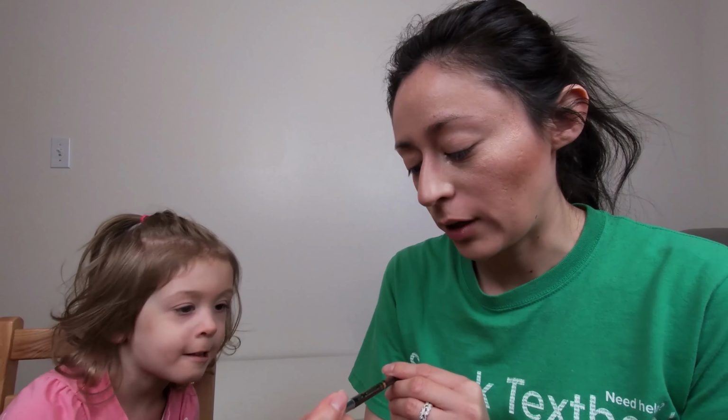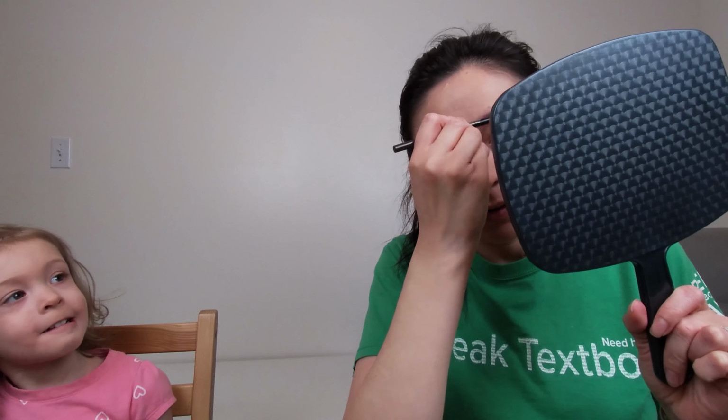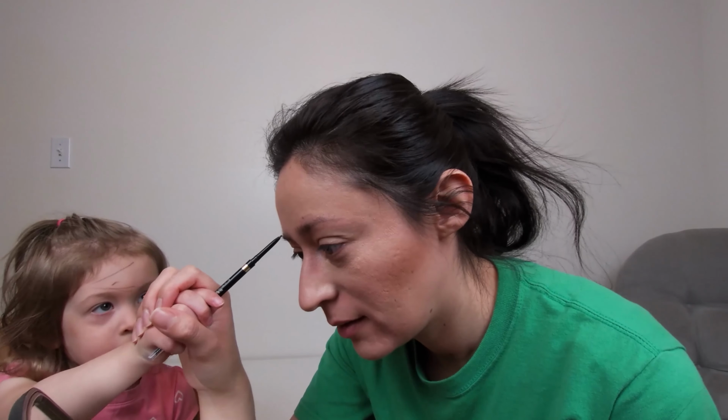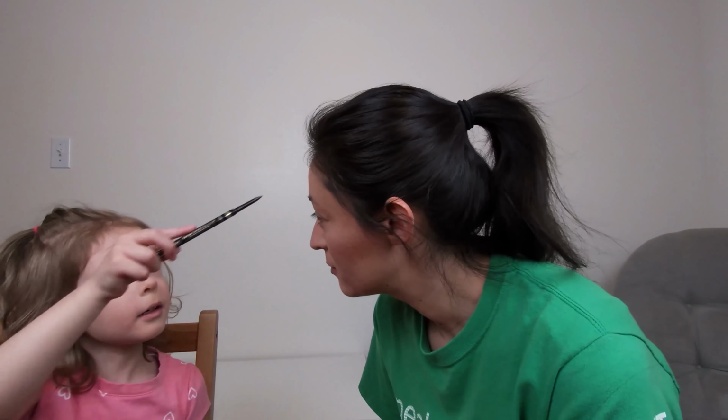And now we're going to do brows. I'm going to be using the L'Oreal Brow Stylist Definer in the shade Dark Brunette. Okay, going to put these up. All right, kid. Can you do this? See, we're gonna do this. Look. Can you do it? Can we do it? No, on Mommy. Do it on Mommy. Good job. Oh, okay, that works too. Yeah, there you go, very gentle. Here you go, good job. Now do it on this side. Where is it?